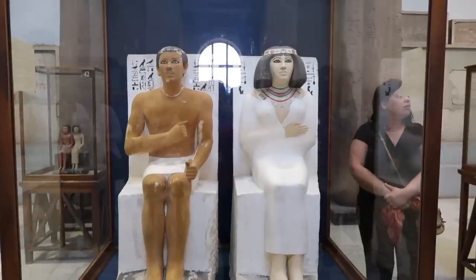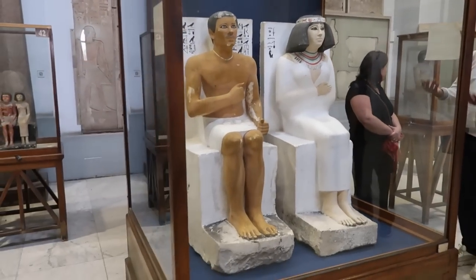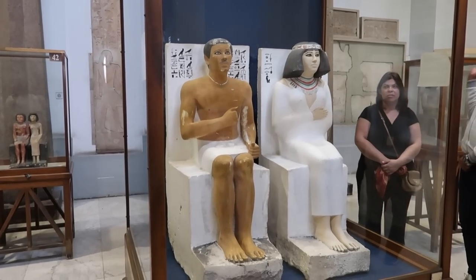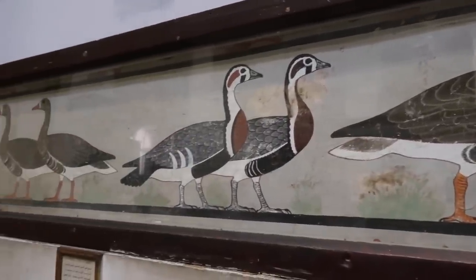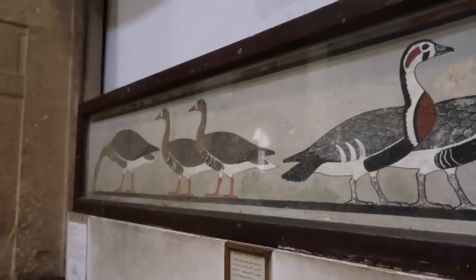This is a life-size couple. And look at what is written on the back of their throne, their title. 4,600 years old. Jeez. So this fresco was found with all of its colors intact, and it's 4,600 years old.